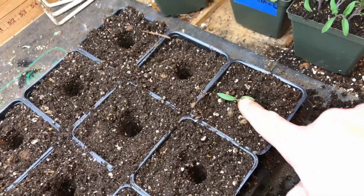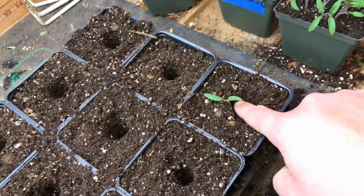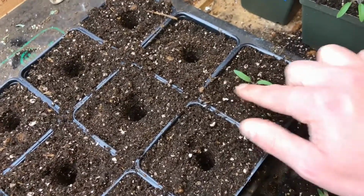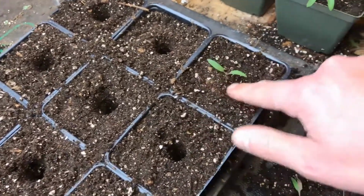Like to where there's no stem, because that stem will put out little hairs that will morph into roots, which is what we want. So get it down as far as you can, and then you're gently going to push. You're not going to stab at it, you'll break the stem, but kind of pack it in there. And you're good to go, okay?